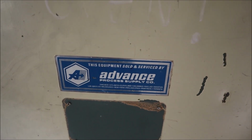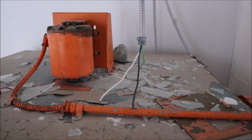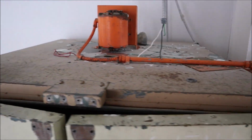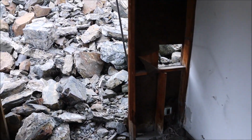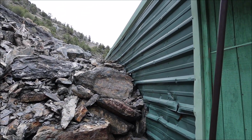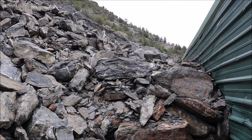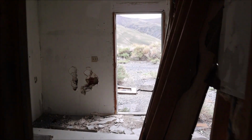What would this have been used for? Let me see what it says. Well, that doesn't give us any indication. And we have this piece of equipment right on top of it that's tacked in. I want to see this side of the building. Apparently, with all this rock, it's just going to keep on eroding and collapsing this in. As we continue, we have two more things to look at. Those two mine adits.